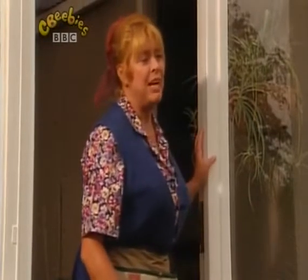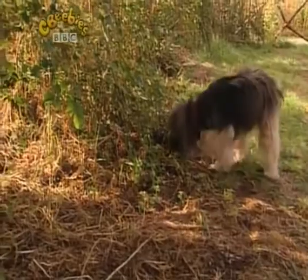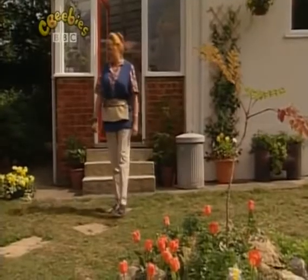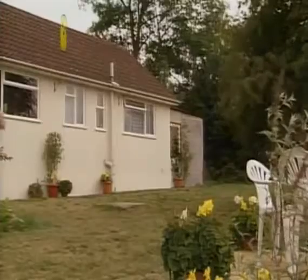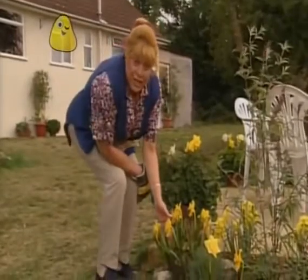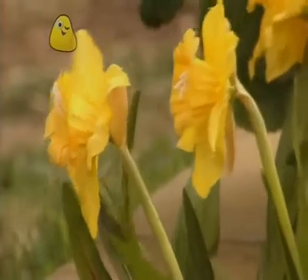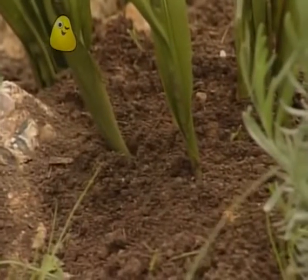Haven't you found my glove yet, Pippin? The springtime flowers are out already. These yellow flowers are daffodils. You can't see the bulbs. They're under the ground.